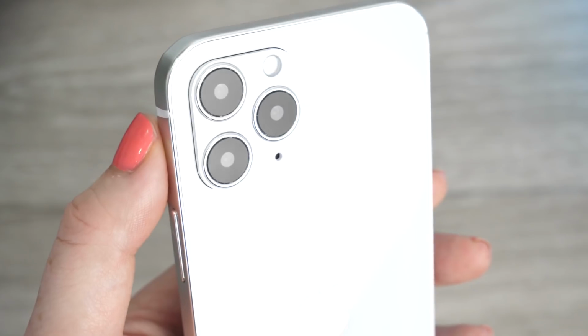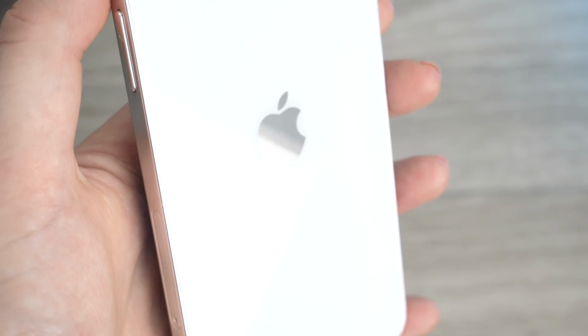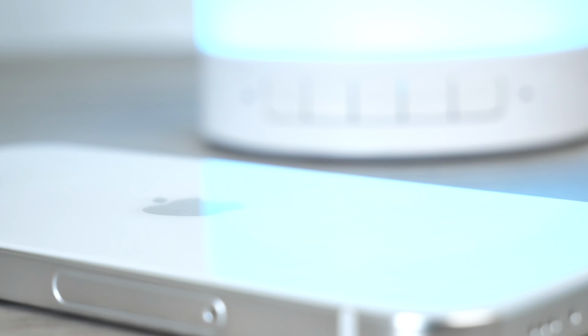The dummies do not accurately promote the glass rear of what is expected from the new iPhone lineup, but you can see from this iPhone 12 Pro model there is a vague indication of what the glass will look like.